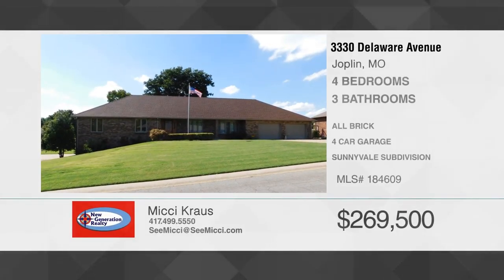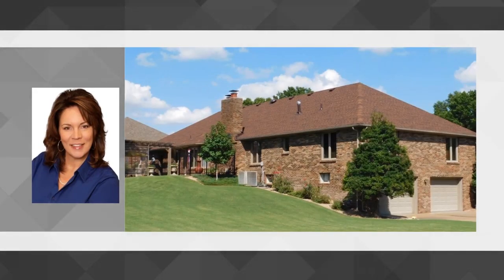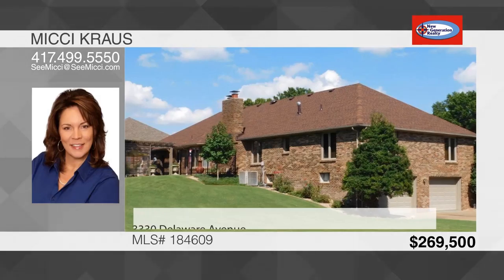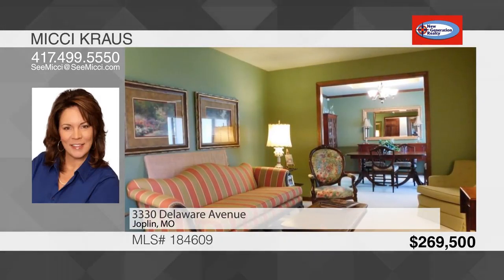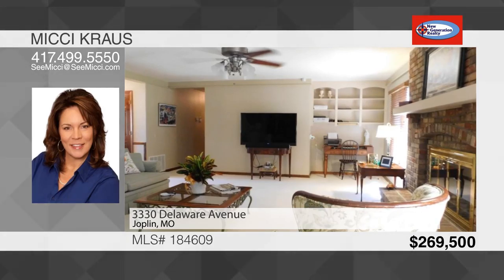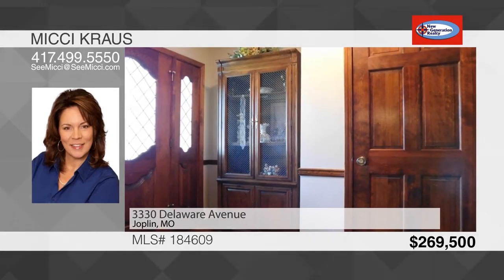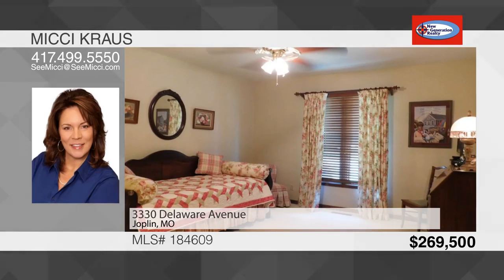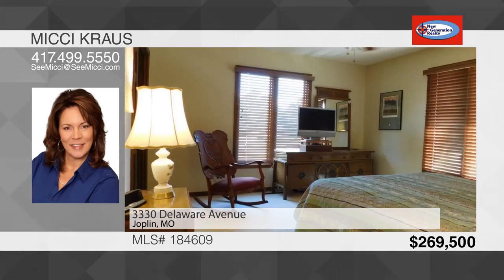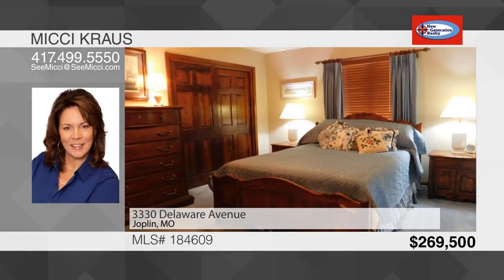Welcome to this lovely all-brick home situated on a double corner lot in Sunnyvale. This 4-bedroom, 3-bath home features a 4-car garage with workshop and over 3,100 square feet. The main level includes a cozy formal living room and a family room with gas log fireplace. Natural light fills the entryway into the home as well as the main level dining room. The master bedroom is large with closets to match and a full bath. Bedroom 2 and 3 can accommodate king-size beds and have deep closets.